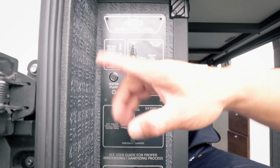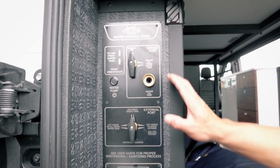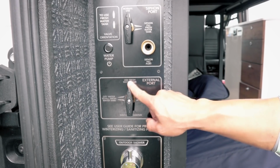We have a single input for water on the side, no matter if you're using fresh water or city water, and then you just simply control what you're doing on this series of levers right here. So right now, if I wanted to draw water from my fresh tank, it's right here.